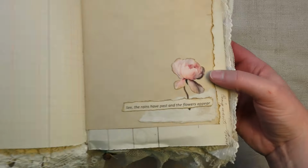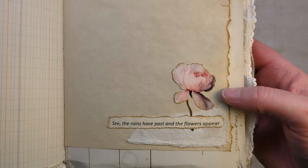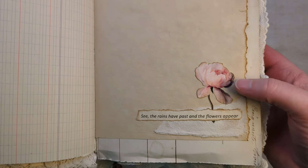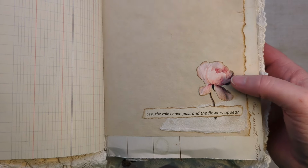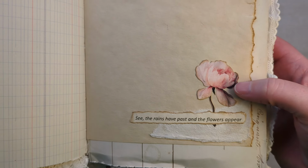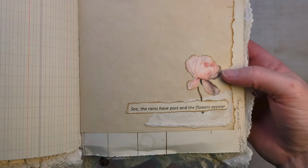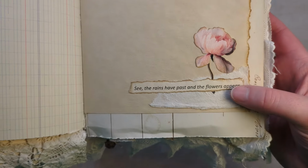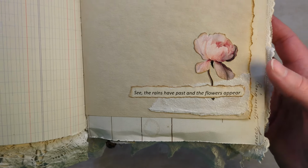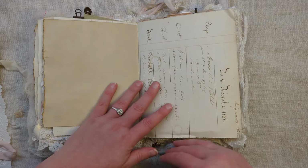And then she's added, I'm about 99% sure, an Art House Whimsy image, because she brought them out recently and I've been cutting some of them out as well. One of her fussy cut florals. I'll have to try and link it below because I can't remember the name, but it's a really gorgeous image. See, the rains have passed and the flowers appear. Oh, that's so cute. I love the little quotes and things.